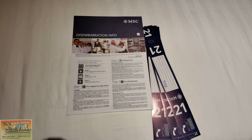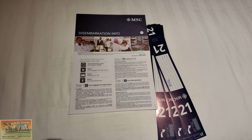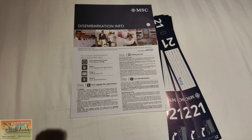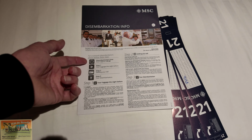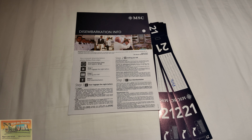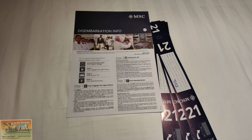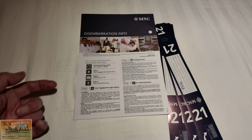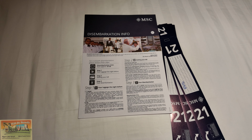So what you'll get is a disembarkation information sheet which will tell you your approximate disembarkation time, and it starts in this case from 7:30 in the morning at Southampton. What to do with your luggage the night before, how to settle your bill, and your actual disembarkation.